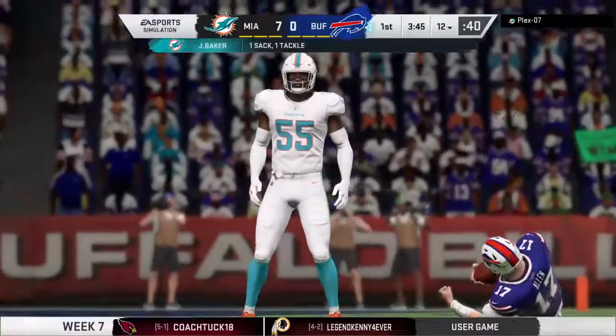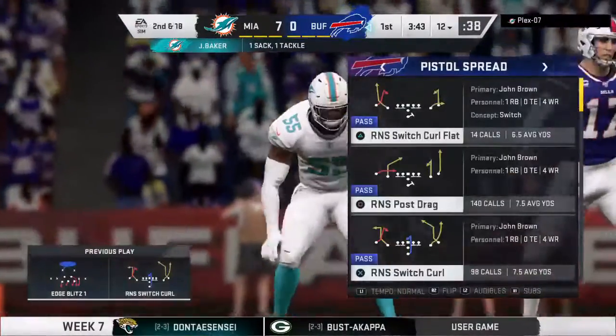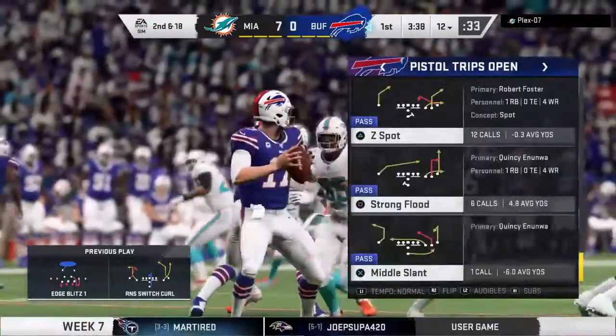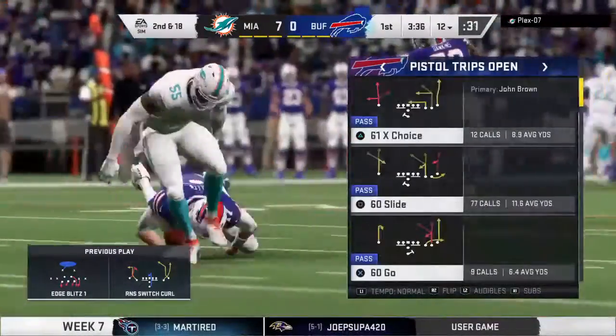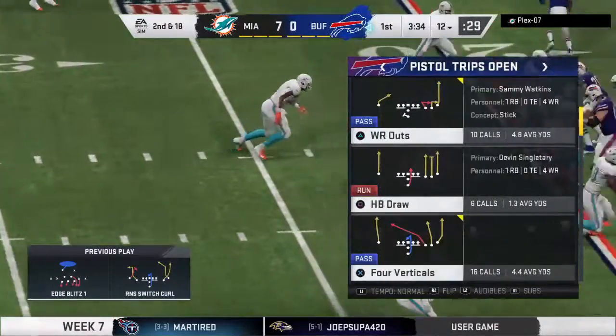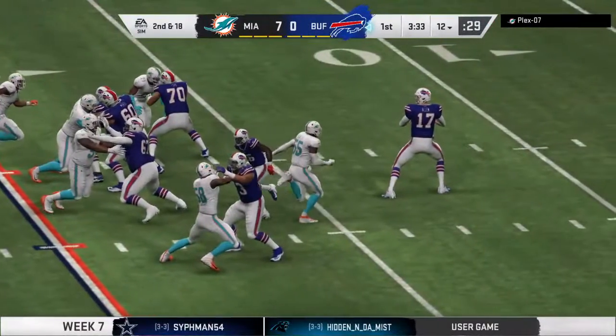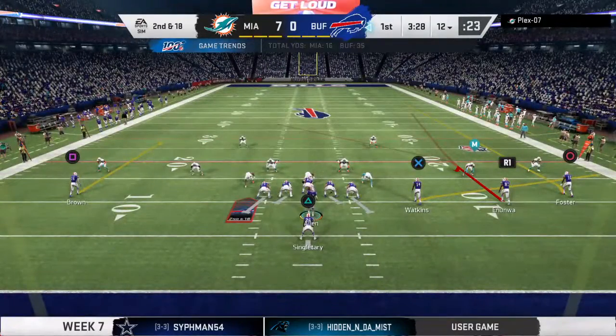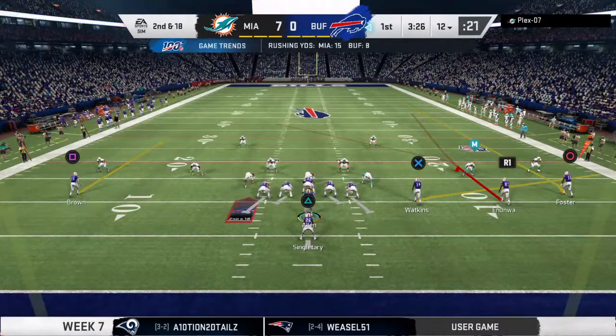Trying to shake off the interception from the last drive. He'll look to throw. Jerome Baker. The blitz works to perfection as he gets in there to dump him for a loss of 8. So that complicates things a bit here. 18 yards to go now on 2nd down.